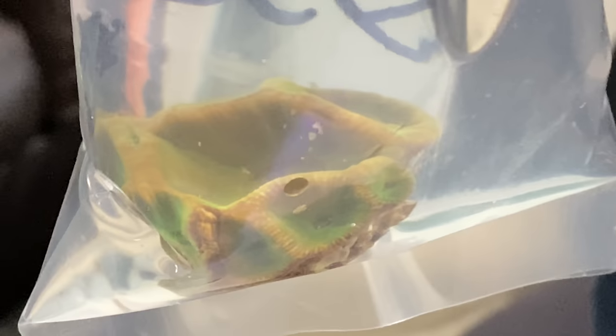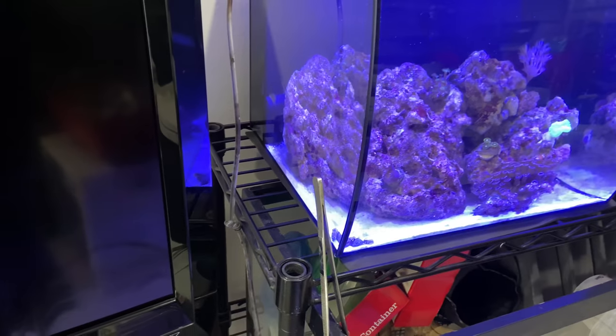So in this beautiful bag, we have the big mushroom. Oh no, oh that's your goni. This one being the giant mushroom. That was good. For the last one, correct me if I'm saying it wrong, but it's Masalaya coral. This one looked very well started. Let's add it to the tank.